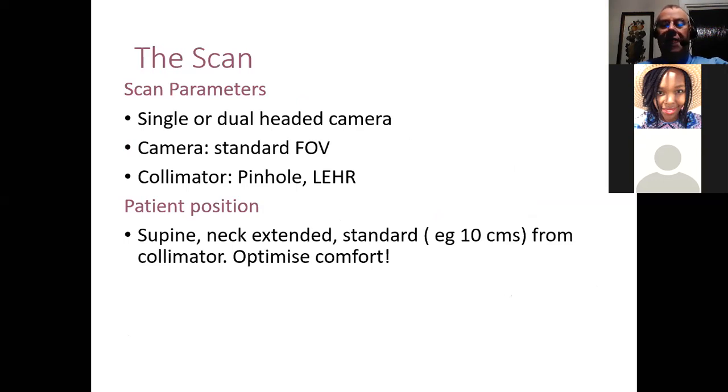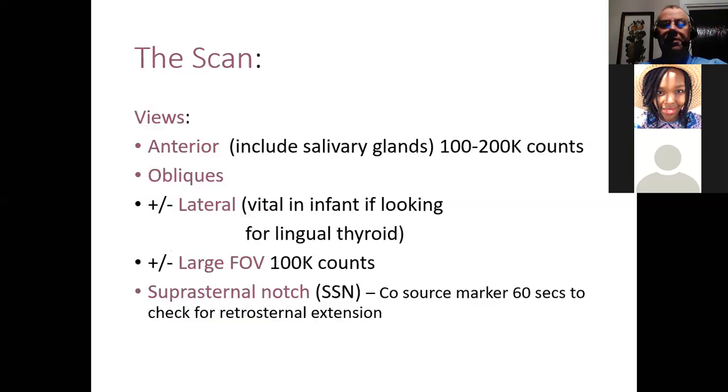The patient lies on their back and their neck is extended slightly. Most of us have small cushions we can put behind the patient's neck so it's comfortable for them. You have to warn them, though, that the camera is going to come quite close to their head and neck, especially if they're a bit claustrophobic.